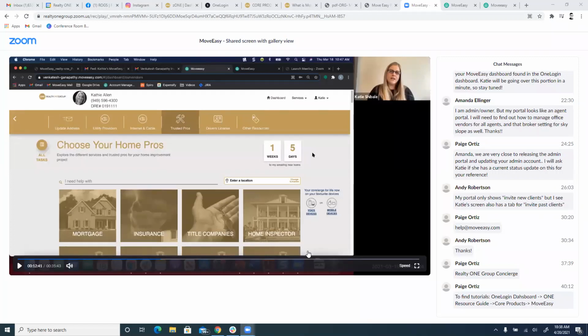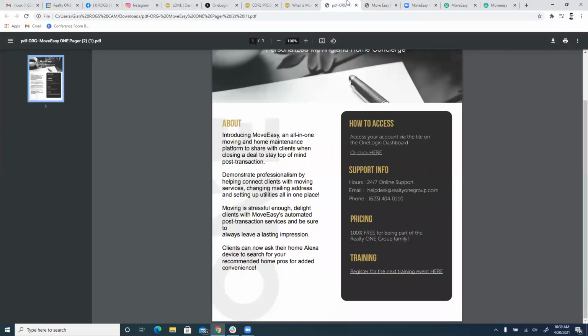But essentially, that is the Move Easy platform. Let me escape out of full screen here. The Move Easy Concierge platform, which is concierge, again, for free. It does all that for free. That's for you and your clients, and it's for the life of them. So it really helps you separate yourself from the competition by providing that to your clients and getting in touch with them more and more.